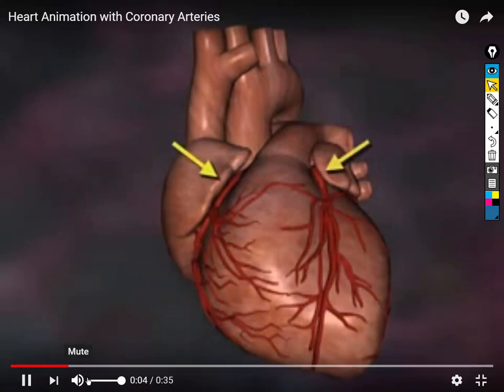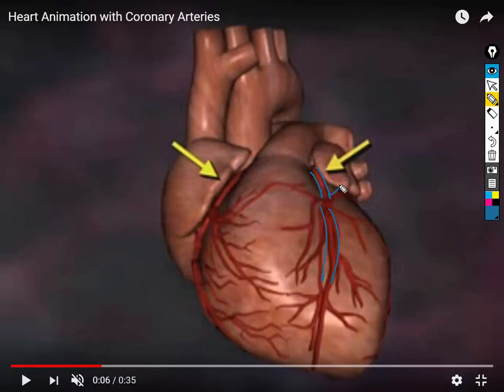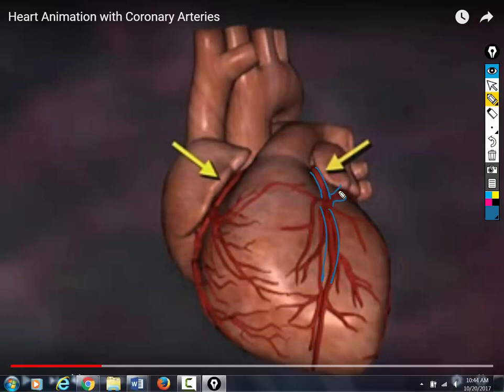Okay, all right, hang on. Here we go. We're doing good. Even this video shows the right and left coronary artery. You better know this. The left coronary artery then bifurcates into the left circumflex and the left anterior descending artery. This is very important. Better write this down.